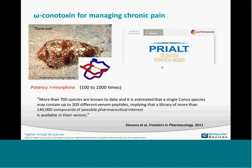This is called ziconotide, which is a synthetic peptide made from the cone snail toxin, and it has a potency greater than morphine by 100 to 1,000 times. Just showing an example here, there are actually 700 species known to date from the cone snail alone, and each contains up to 200 different venom peptides. So this implies a huge library of more than 100,000 compounds of possible pharmaceutical interest potentially available in the venom. This is taken from a review article by Stevens et al.